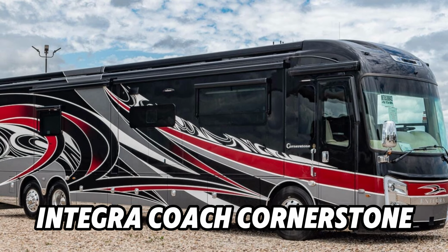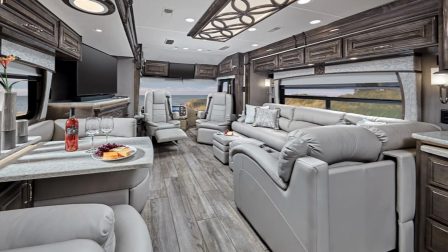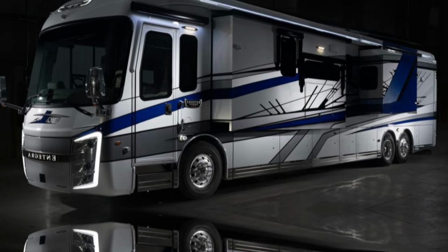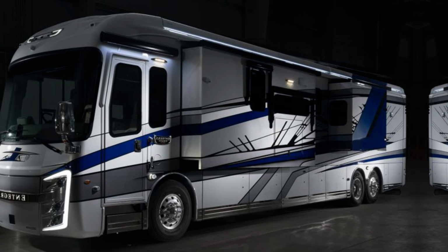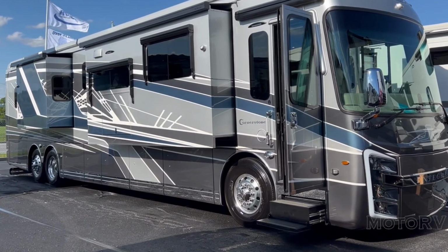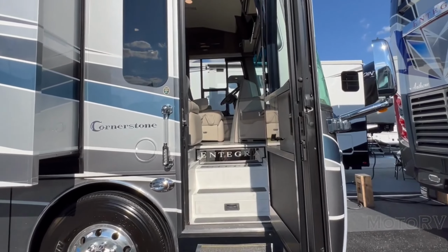The Integra Coach Cornerstone has been one of the best-selling luxury RVs for years, and for good reason. Using a 600 horsepower Cummins engine to keep this vehicle motoring along, its performance and power are comparable to many of the motorhomes on our list. However, everything else about this model is unique and alluring.